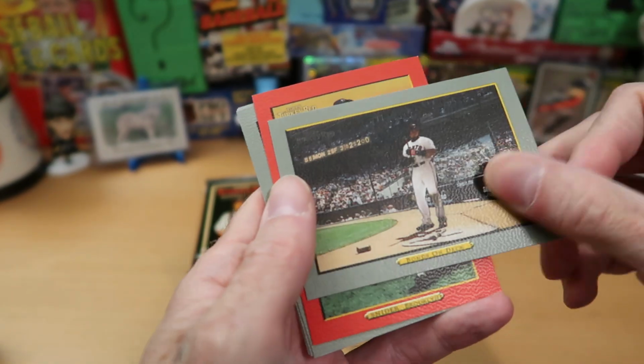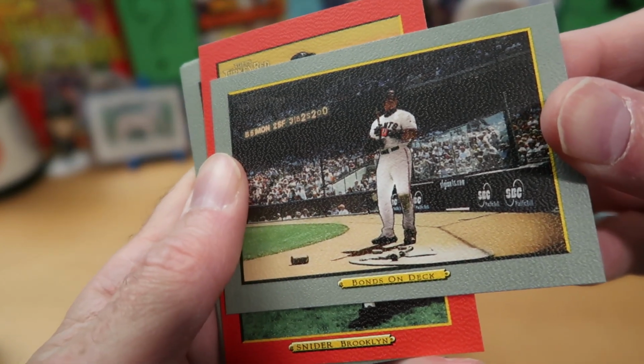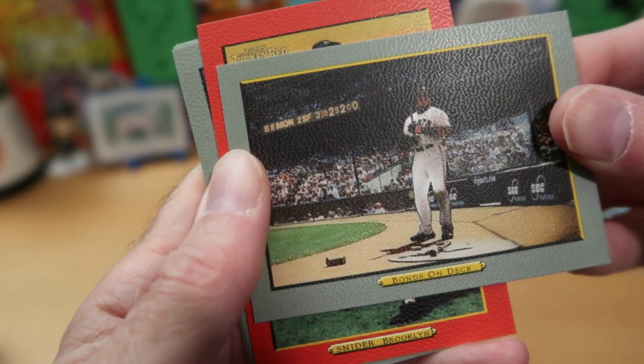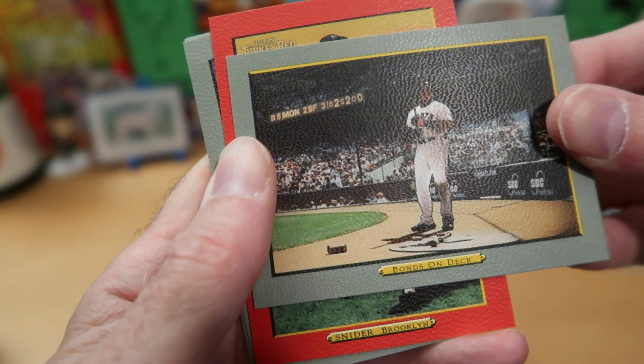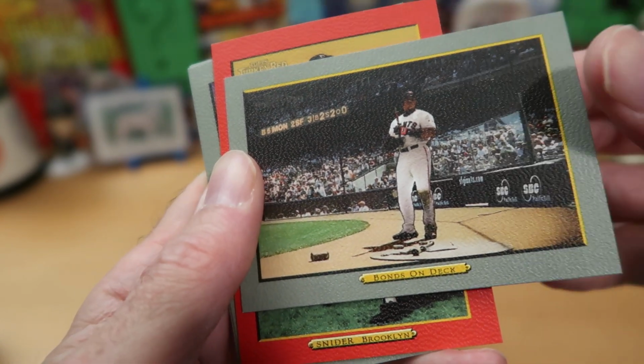We get another red parallel in here, but first we get this one, Bonds on Deck. That's a pretty sweet card. I'm not much of a Bonds collector by any means, but you can see the texture there too. The light finally is kind of catching that the right way. But that's a nice Bonds card, I have to say.